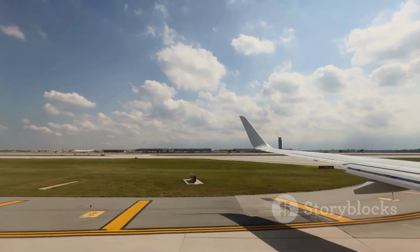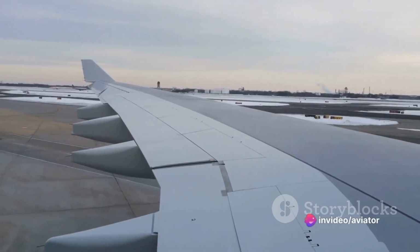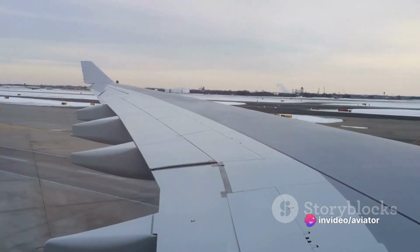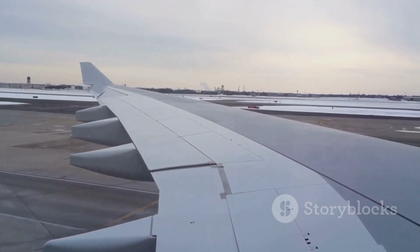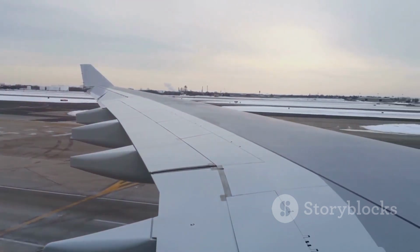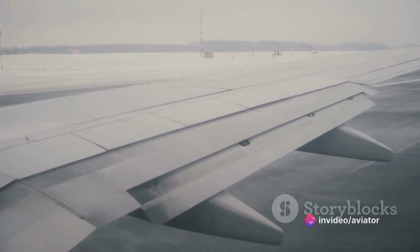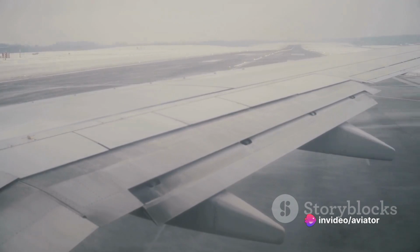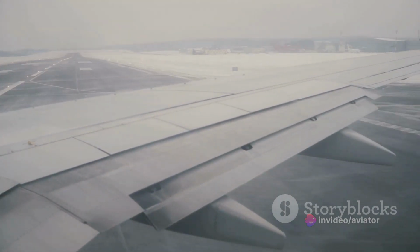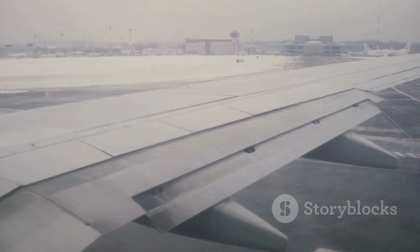A great example of this is the Boeing 747-400. When Boeing introduced canted winglets on this model, it saw a 3.5% increase in range. That might not sound like much, but in aviation terms, it's a big deal. This increase meant that the 747-400 could fly almost 200 additional miles on the same amount of fuel. This opened up new possibilities for non-stop long-haul flights, revolutionizing the way we travel.